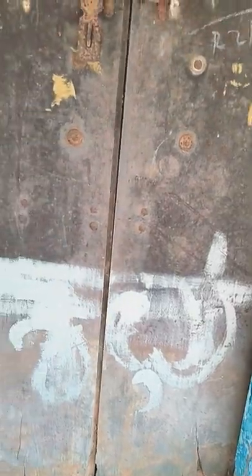And this, you can see here, this is the old lighter. See, come here. Do you know how to read this? No? What's that? Really? You don't know? Really?